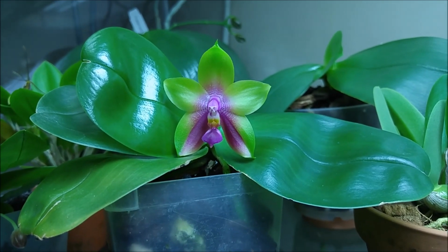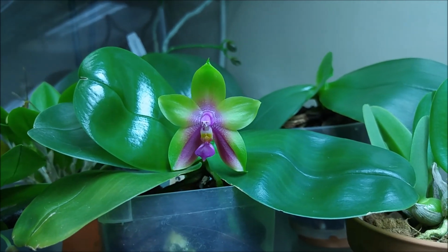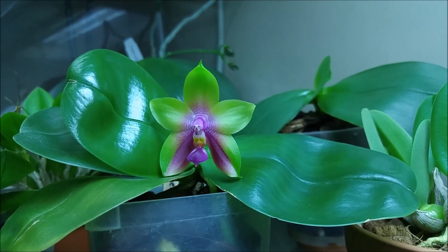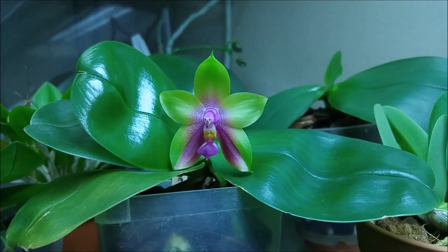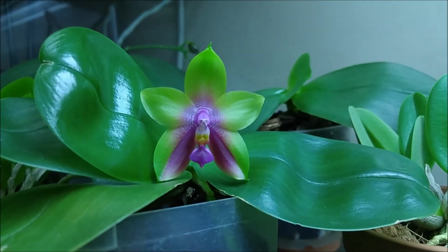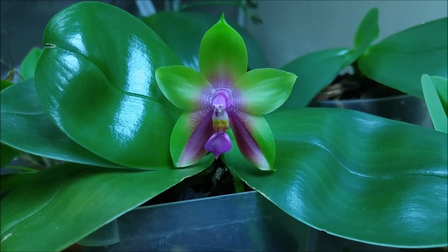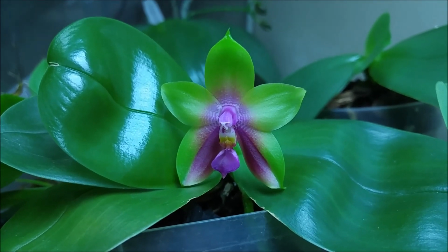And I could not find any pictures of Bellina Taiwan. I searched Kingfisher's website, hoping that they have it. Then I searched Google Images, and the only thing that came up was Bellina Blue Taiwan. But I'm pretty sure there was no word blue in the name of the parent of my plant. I bought this flask in 2013, so it's actually like 5 years out of the flask, this plant.